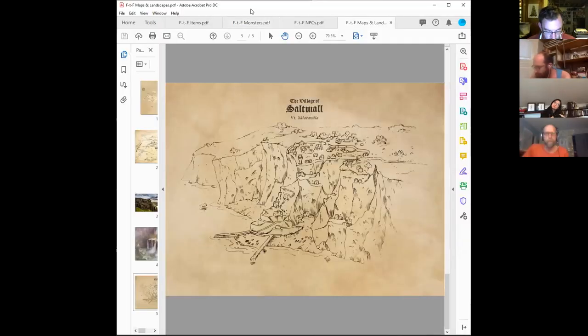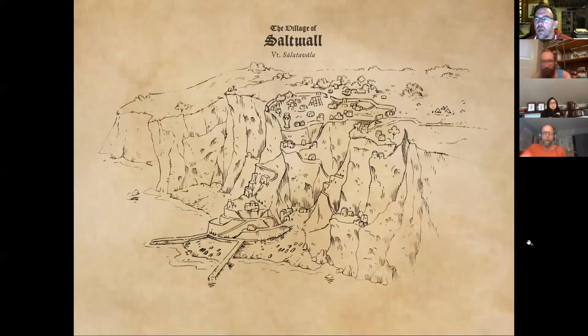When last we left off, our intrepid gang of Paiviki, Mirin, Taimi, Topias, Anika, and Durbin had finally arrived after several days of travel across the highlands and then some lowlands, arrived at the Venati village of Saltwall. And I will pull that up. There we go. There's the village.